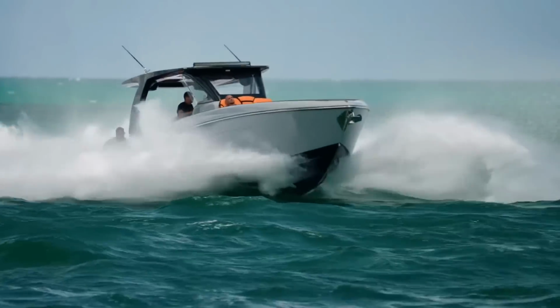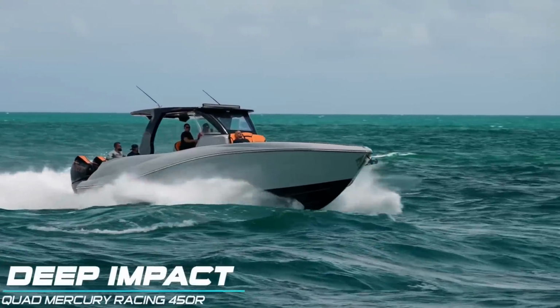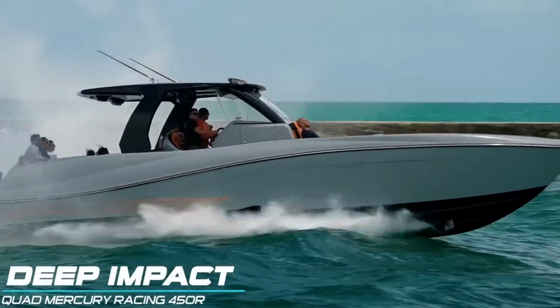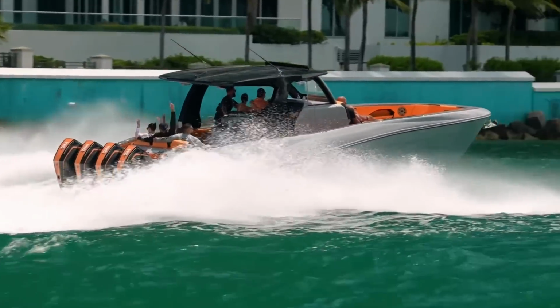And this will give Haulover the early 1-0 lead as our second round captain gets ready to step into the ring and tackle the inlet. And here we've got a deep impact. My man has this throttle pinned and is absolutely blasting his way into Haulover. And he's going to make quick work of the inlet here in the second round and take an easy win for the boats. Man, that was fast. A quick way to tie it back up at 1 apiece.